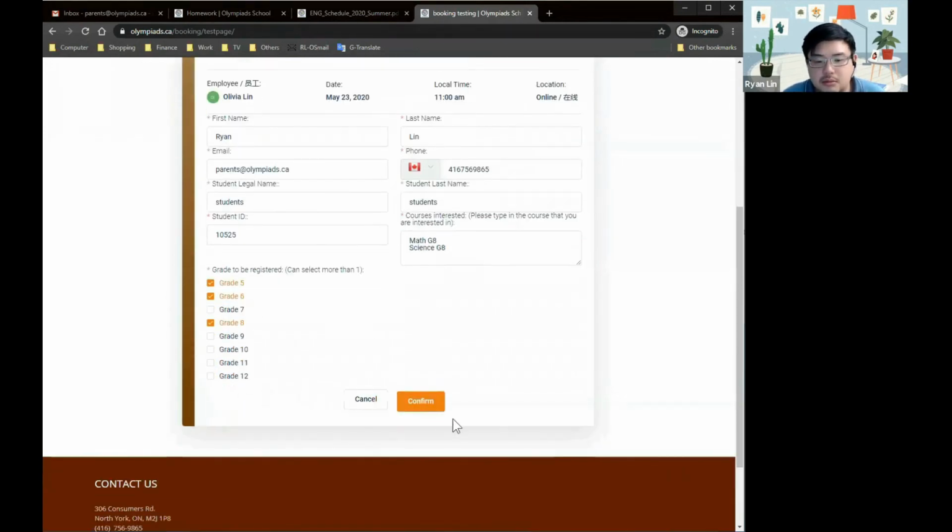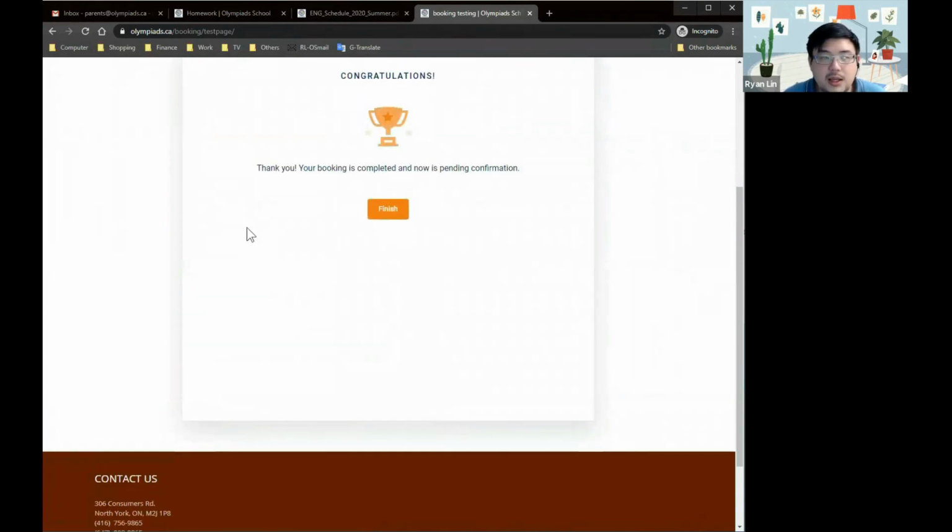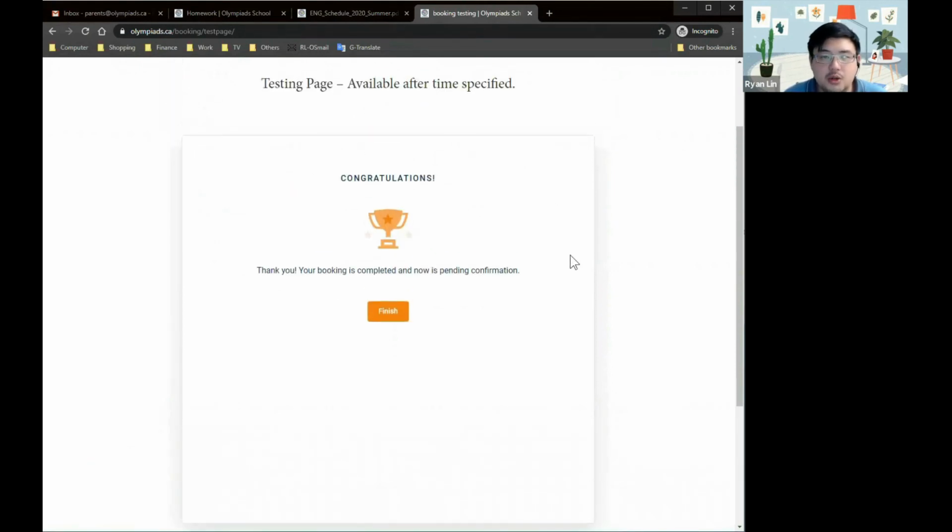And by now, everything is filled in. All we have to do is confirm. Now it says, thank you, your booking is completed and is now pending confirmation. With this, you will receive a pending confirmation, which means it has not been confirmed yet. You will only be approved, and when it's approved, then it's complete.